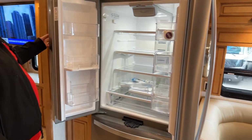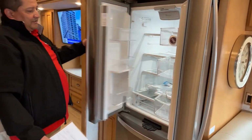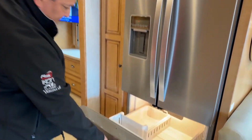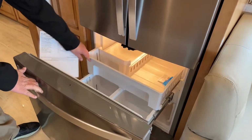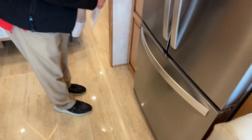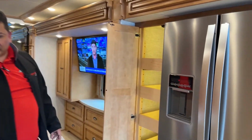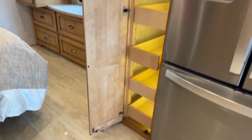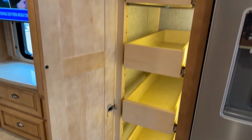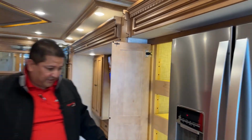Thing I like about the residential refrigerators, they just hold so much more than the RV refrigerators, and they cool everything so much better and more efficiently. Here's your freezer. You do have an ice maker. And even for a 40-foot coach, you have quite a bit of storage as a pantry. So any of your food, any of your spices, any of your supplies, anything like that, you have plenty of room.